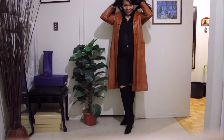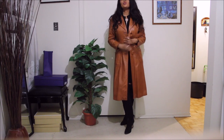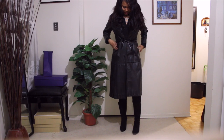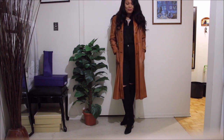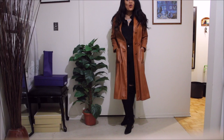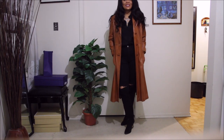it goes up to 90. It gets an upgrade of 90%. Up to 90%, no exaggeration. Really, really love these coats.